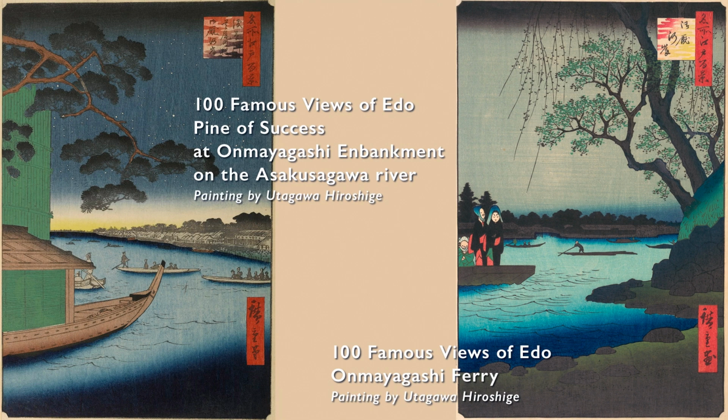Hiroshige also depicted this Onmayagashi Ferry in his 100 Famous Views of Edo in View 61. He depicted the Onmayagashi Ferry crossing from downstream over the Pine of Success. This is a night view from the middle of Asakusa-okura looking upstream toward Umayabashi Bridge.